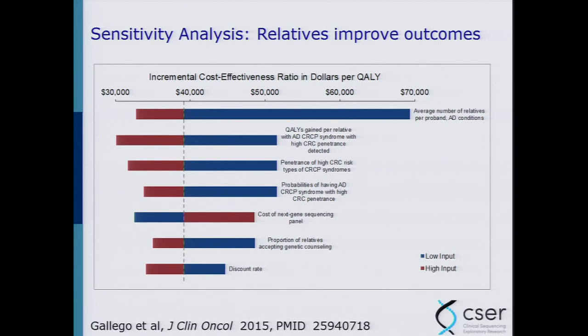One of the interesting things about this, and again, I'm not going to walk you through the data, is they did a sensitivity analysis. We have a bunch of assumptions in our model: How many relatives are there? What's the penetrance? What is the probability of having a genetic cause of cancer versus another cause? What's the cost? This analysis varies these assumptions and asks, do we still have evidence? The good news is that even when you vary these assumptions wildly, you're still under that $100,000 threshold.